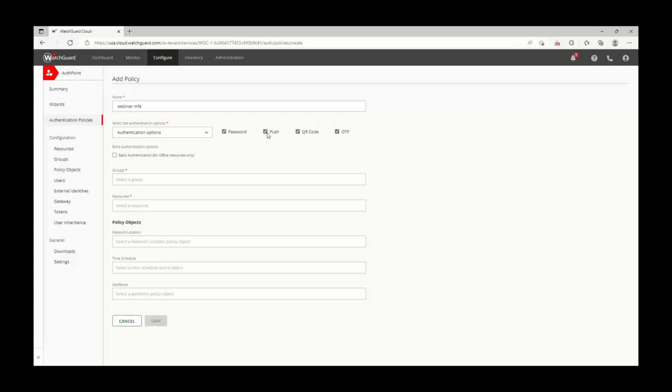So these are options for the user. He can use push or QR code or OTP if I mark the three of them and provide them. So they're not all mandatory. It's an option for him to choose. And the password becomes mandatory in this case. I could also uncheck the password, for example. If I don't want to use a password, I can rely only on the push, for example. In this case, let's put all the options here. For which groups I want to add this policy.